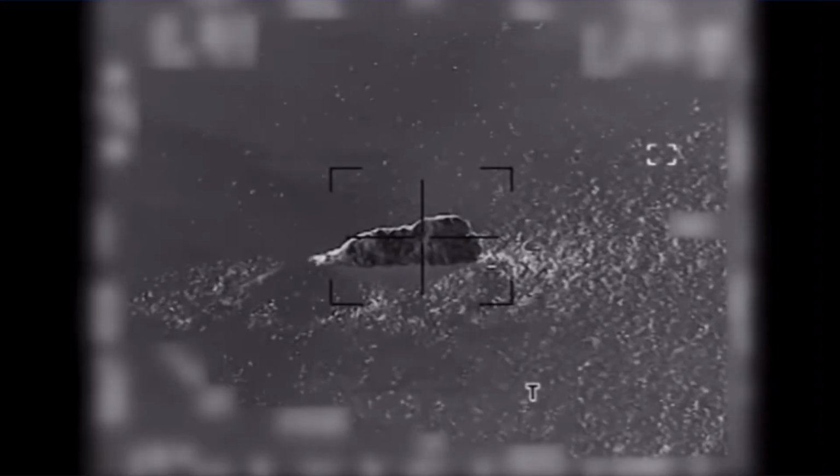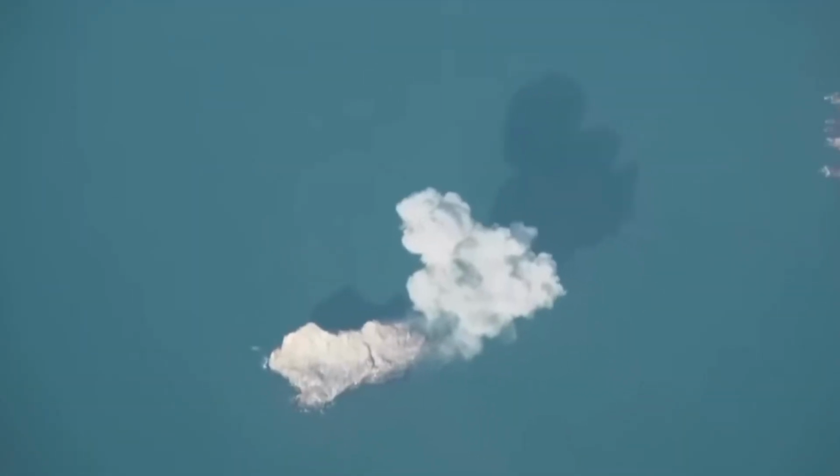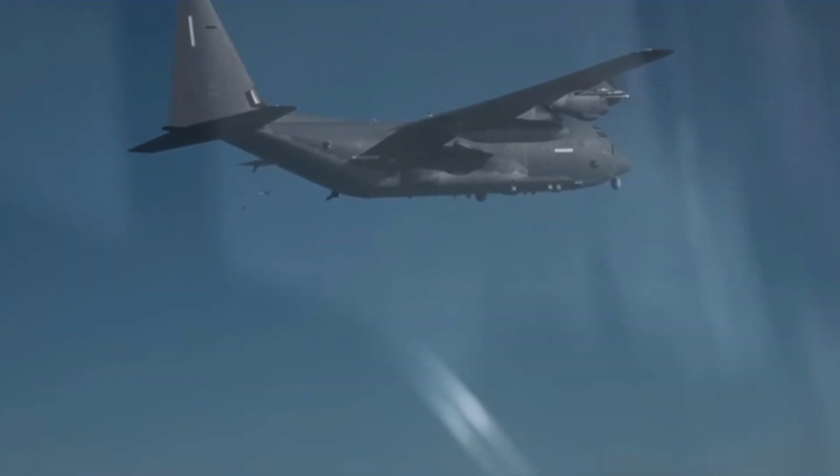These newest models of the AC-130s can also yeet AGM-176 Griffin missiles out of the back of the aircraft. The Griffin missiles can either be mounted on the ramp as a rocket system or shot through the floor with individual tubes, which allows the aircraft to stay pressurized during flight.